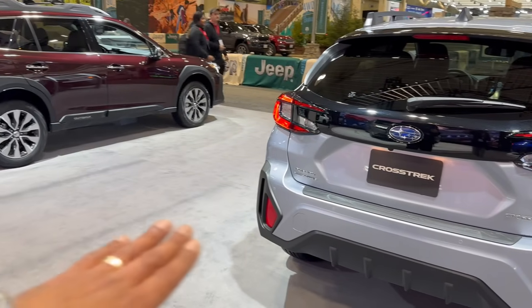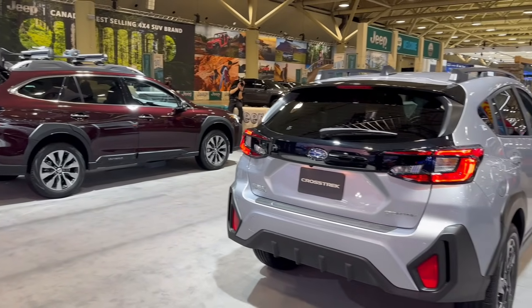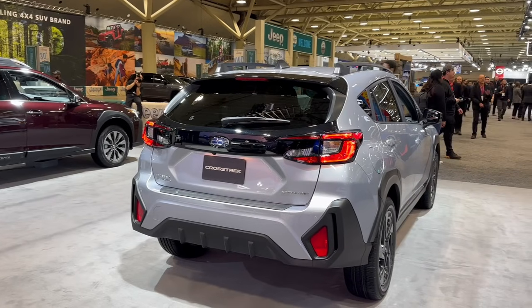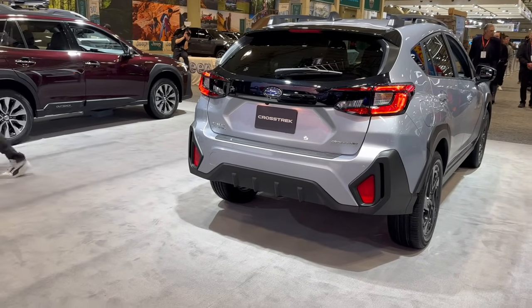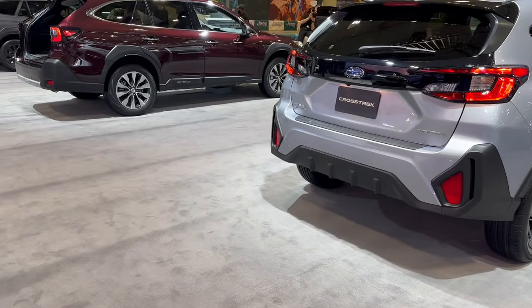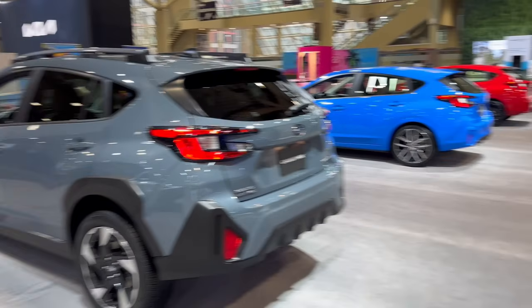I'm quite partial to the Crosstrek because I actually own one. Well, of course, our best seller, and there's a reason for that. Isn't it gorgeous? Absolutely. This is the Onyx version with the yellow inserts inside, so with that color, it pops. It's really amazing. It looks very good. Another Crosstrek, this is a limited trim.